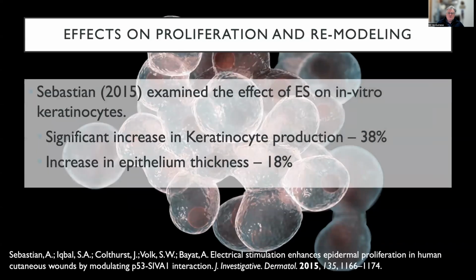This study in 2015 examined the effects of electrical stimulation on keratinocytes. And they were able to show it was an in vitro study, so again, lab-based, significant increase in keratinocyte production, so 38% increase, and an increase in epithelial thickness of 18%. So it starts to lend support to that notion of the stimulation of cytokines to stimulate the proliferation of cells, and then the use of electrical pathways to encourage the laying down along particular tissue planes, such as the epithelium.